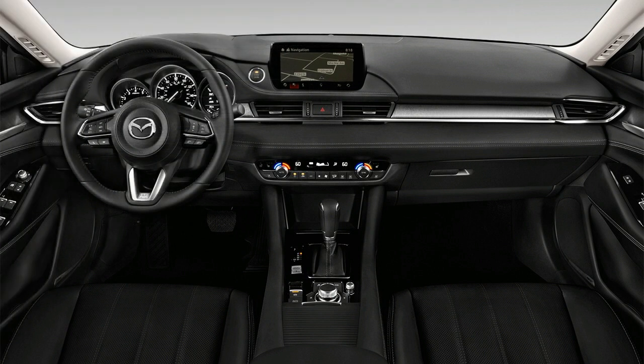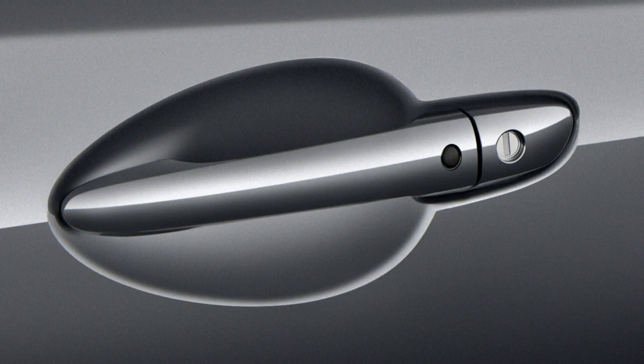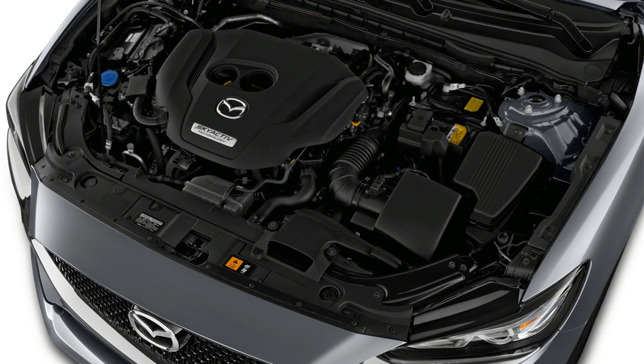For 2020, the 6 remains generally unaltered with the exception of another key dandy. It's accessible in Sport, Touring, Grand Touring, and Grand Touring Reserve appearance. Styling is emotional, however the Mazda 6 might be the one car that is equitably attractive regardless of what direction you take a gander at it.